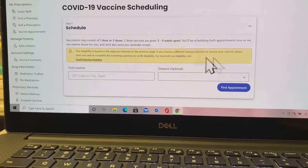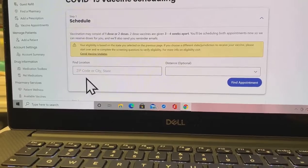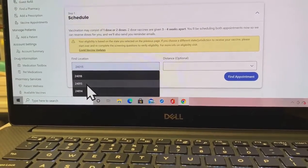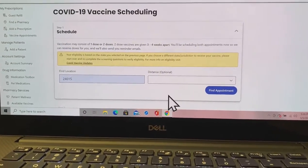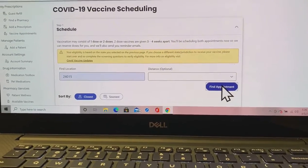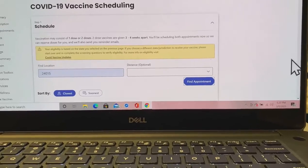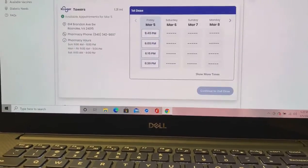And what you will get when you do this, it'll ask you to find a location. So I'm going to put the church zip code, 24015, and I'm not going to worry about distance at the moment. I'm just going to find an appointment. And let's see. I'm going to scroll down.